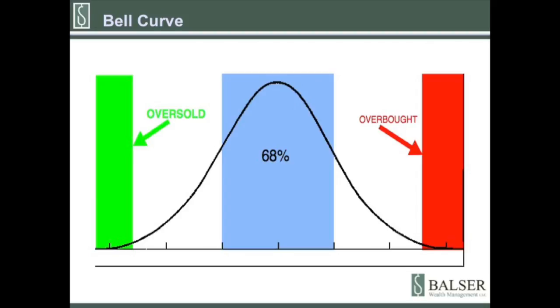When I apply this to point and figure charts, some of the time we get extended 2 to 3 zones away from the middle, and that means things are oversold or overbought. The rubber band has been stretched too far to the left on the oversold, which you see here in green, and that basically means that things are going to go up or move back to the middle. The opposite is also true.